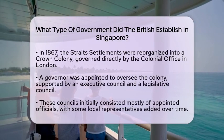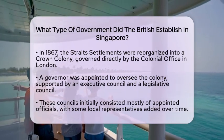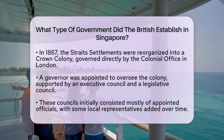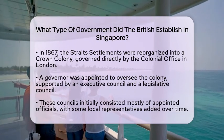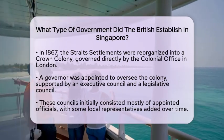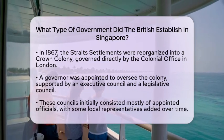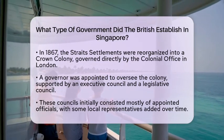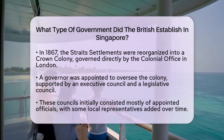This change meant that Singapore and the other settlements were now governed directly by the Colonial Office in London, rather than through India. Under the Crown Colony system, a governor was appointed by the British government to oversee the colony. The governor was supported by an executive council and a legislative council, which were mainly composed of appointed officials. Over time, some local representatives were included in these councils, but the overall control remained firmly in British hands.